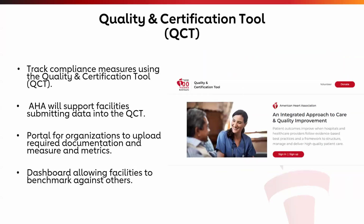So, talking about the quality and certification tool, once you become contracted with us, this is utilized in several fashions. One, when you ultimately go before the review team, it allows them to see those documents and evidence that you're meeting certain standards. So for standard three, what materials do you provide to patients on this? And this is where you can upload the documents.